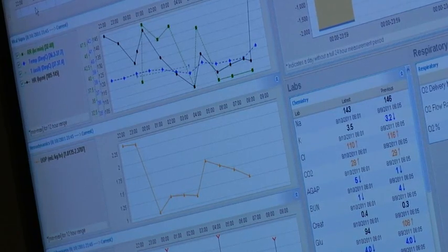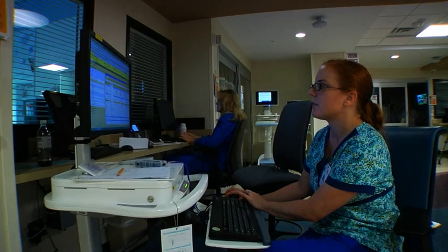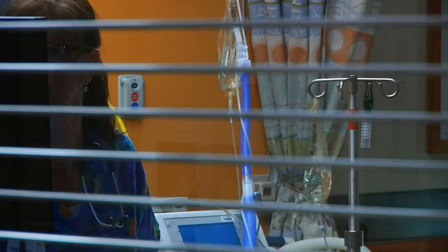One of the important pieces of new technology that we do have in the PICU is called eyewear. And it's similar to a monitor, but it's a different type of monitoring, and it shows us a trending of the patient's data. Nurses in the PICU care for usually 1 or 2 patients at a time, sometimes up to 3 when they're at a more intermediate status.